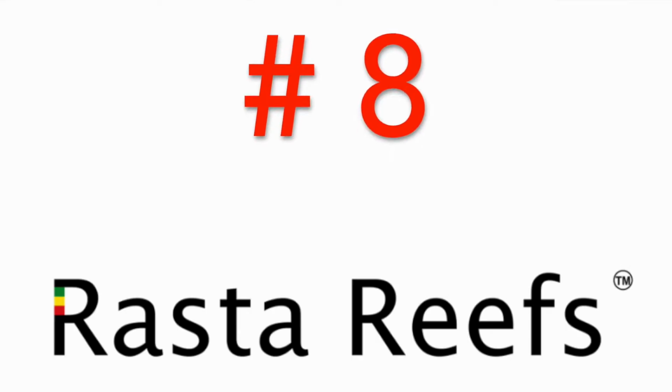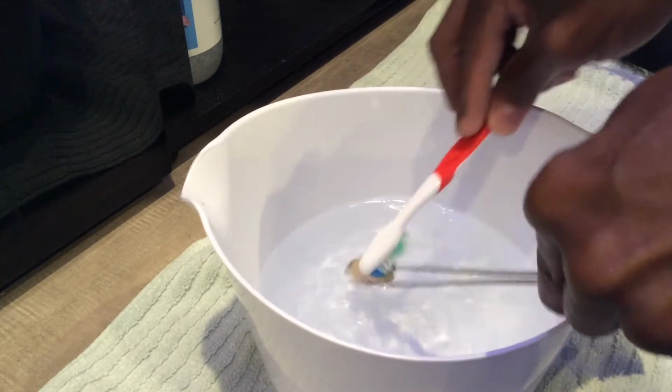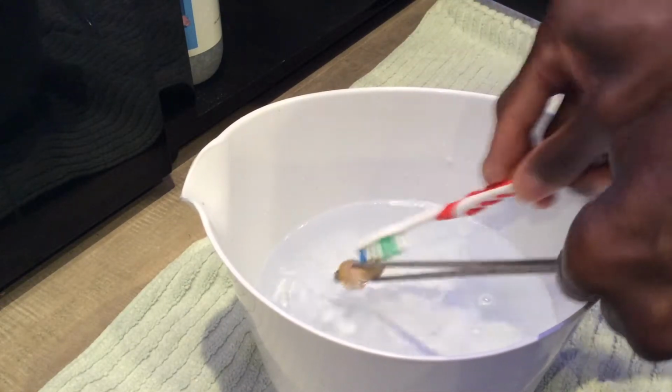Next up, number 8 are brushes. Just having different varieties of brushes is really handy. So you can have different hardnesses, like a toothbrush. I have a little bristle brush here, and then also a little makeup brush as well. So for some of the harder brushes, like the toothbrush, you can use that for scrubbing some coral plugs when you first get them from an LFS or any vendor.